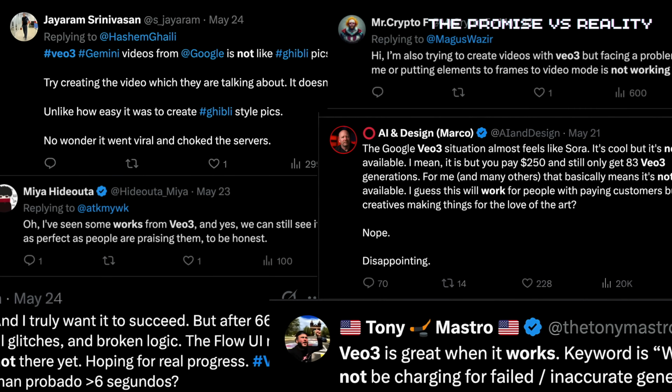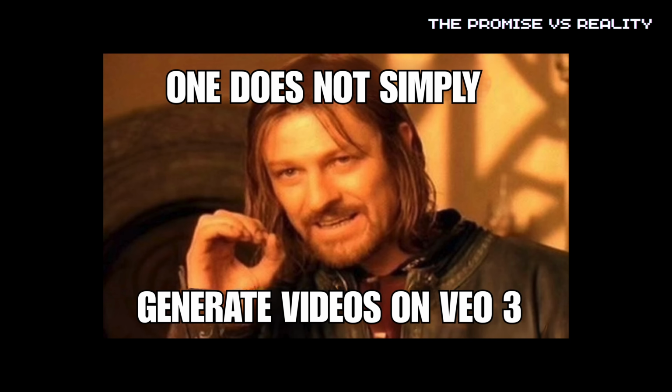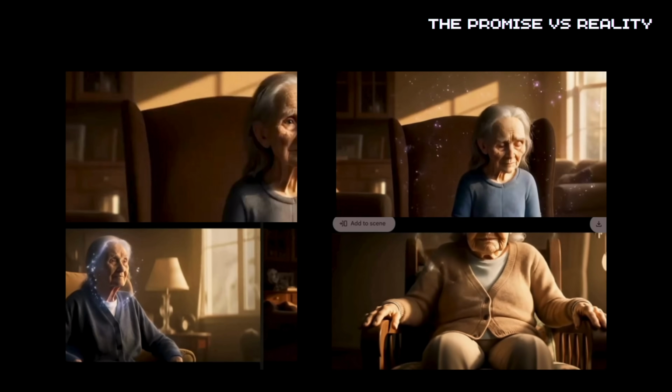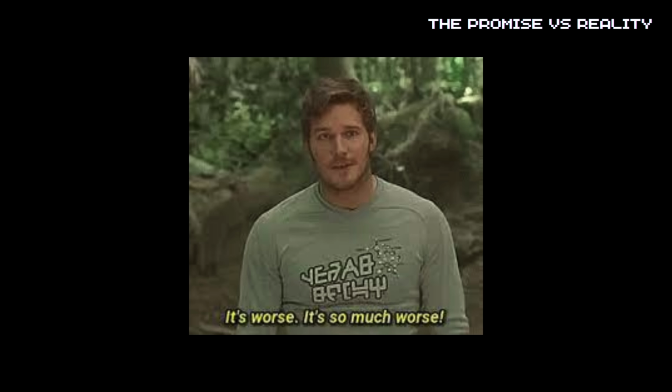See the pattern? For every success story, there are dozens of people quietly failing and eating the cost. After testing myself, I found out exactly why this gap exists, and it's worse than you think.